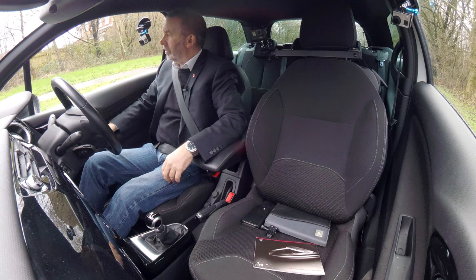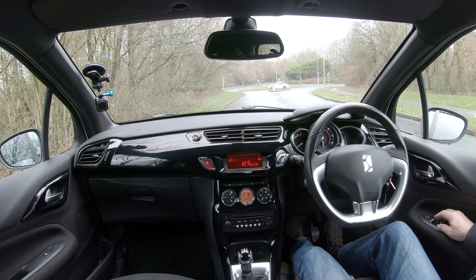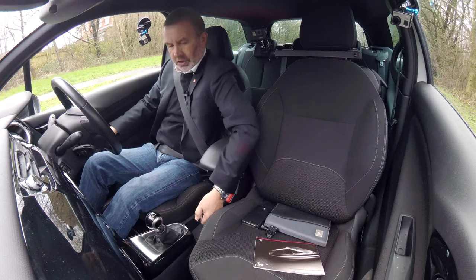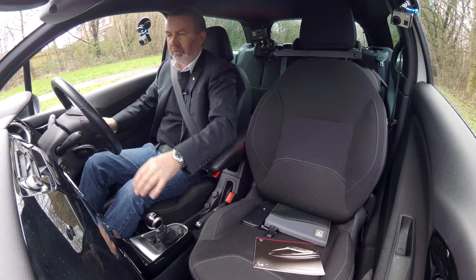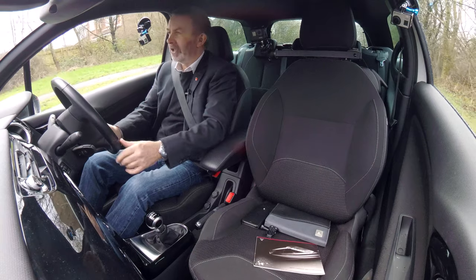If we just, hold on a second. If we just click that into the middle and then pull the switch down, got power folding door mirrors, press it again. We've got a 5-speed box. Again, that's got the aluminium finish around it. It really is, it's like a designer car.